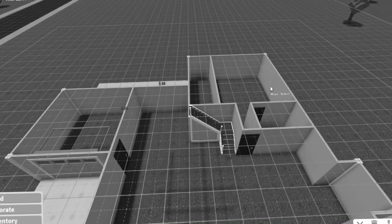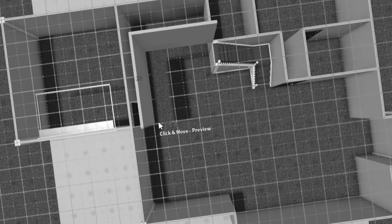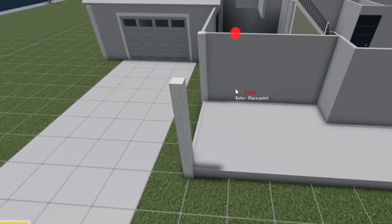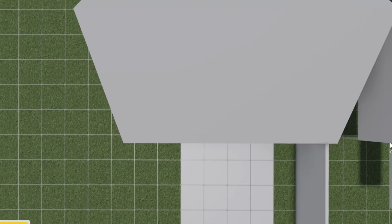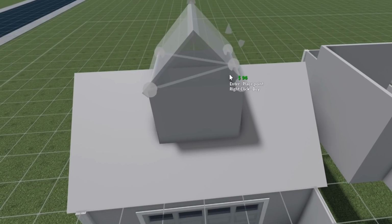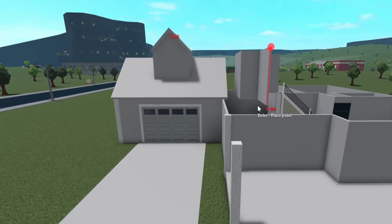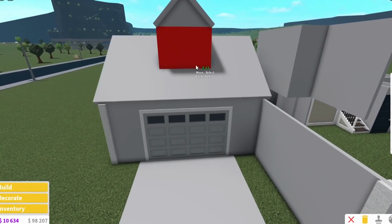I made a mistake. There has been a severe lapse of judgment here. Okay, that roof is good. I like this roof. This one's fine. Very simple. And then they have a dormer roof going here. We can add a dormer. Yeah, that's good. That's what it looks like. I wish this dormer was a bit lower, but it's okay.